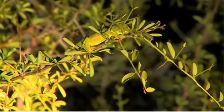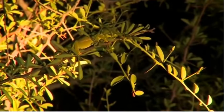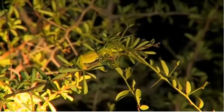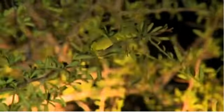It's a little bit far for me to pull the branch down for you to see better, but that is a little dwarf lion, a small lion, a chameleon. And you can see just in the time that we've stopped now, having a bit of light on him, he's changed to a greener color.